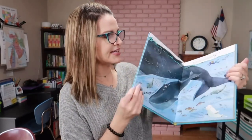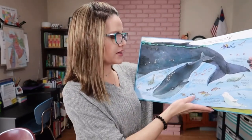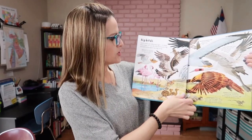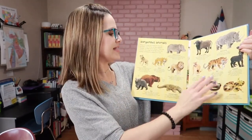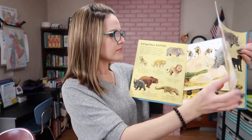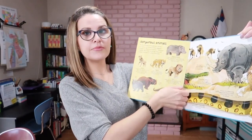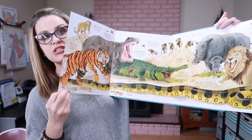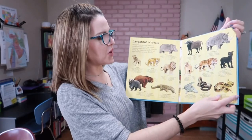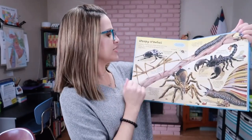Like I mentioned to you guys, he absolutely loves animals, everything about them. So this book actually opens up and it talks about all different animals. So these are big birds, dangerous animals. He'll have fun opening up the tabs because kids just love stuff like that. And the page is huge. So it just walks through different types of animals. Here's creepy crawlies. So I thought that this one would be fun and we can read it together. So that is going to be in his stocking.